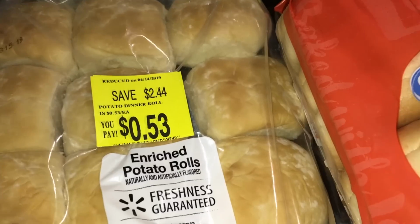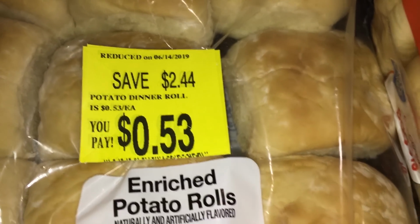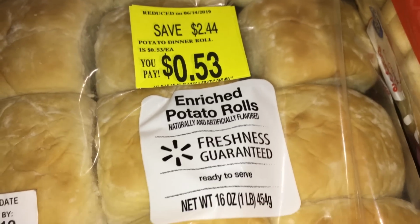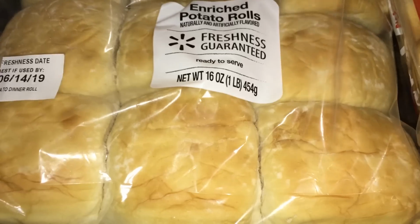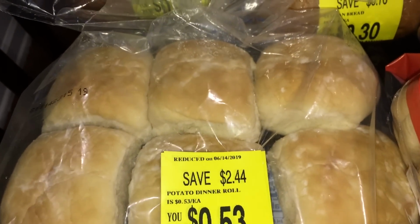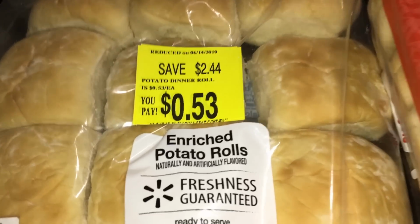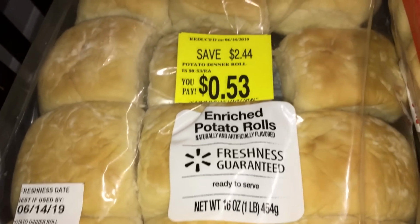So today I found these rolls here. I saved $2.44 for these. They were originally $2.97, marked down to 53 cents. They're like little potato rolls. I thought these would be great. I could either do burgers for the family, or even if they do eggs, or a variety of things, or just little mini sandwiches to go. Quite a few things that we could do with that, and there were quite a few in here. There are 12 rolls altogether, so 12 rolls for 53 cents.